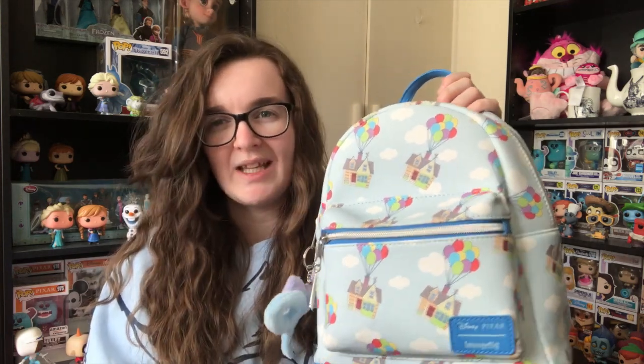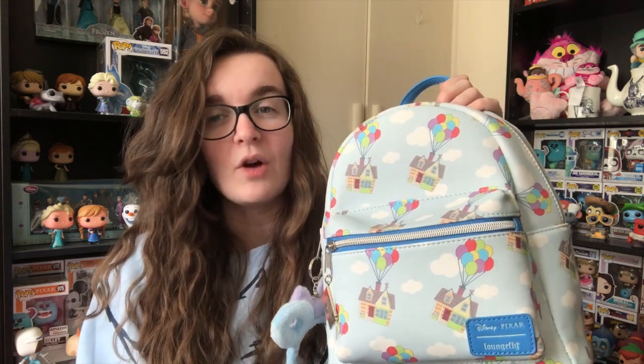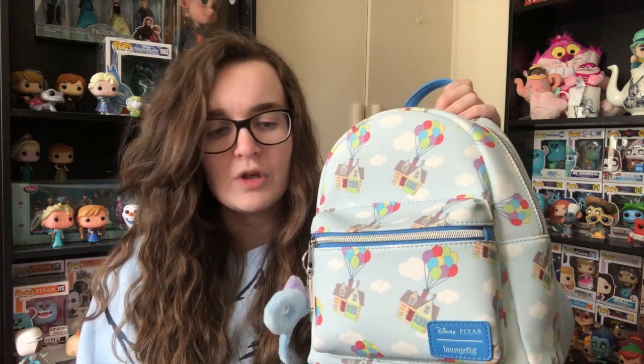I don't really believe in keeping them displayed with the stuffing in, because then they're not ready to go if you want to go out using one, whereas I always make sure that they are empty, but I can quickly throw in anything I want if I want to use it.